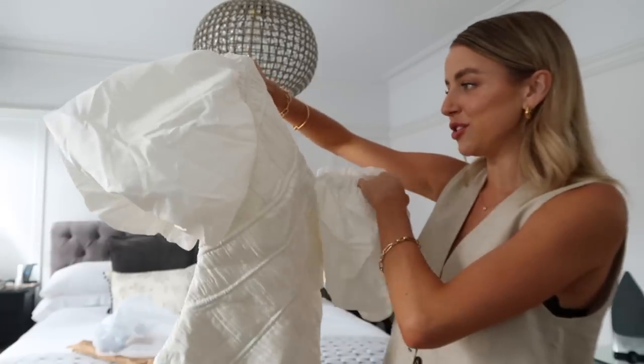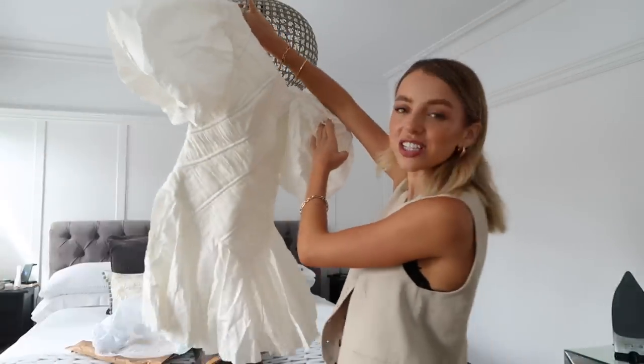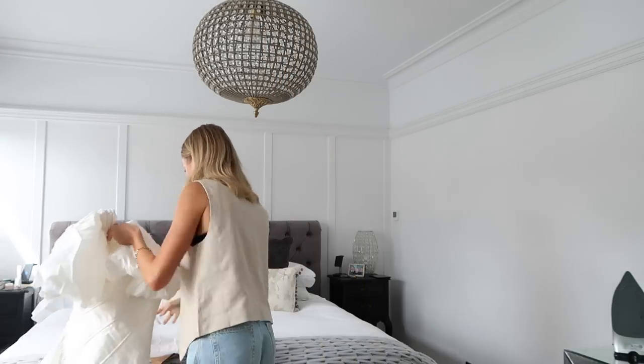So I'll leave it down below if you do want to check the brand out, and also Arge. Their dresses are just very beautiful, and I'm going to style this with some Russell & Bromley brown espadrille heels, which will look really lovely. So that is hopefully what I'll be wearing tomorrow.